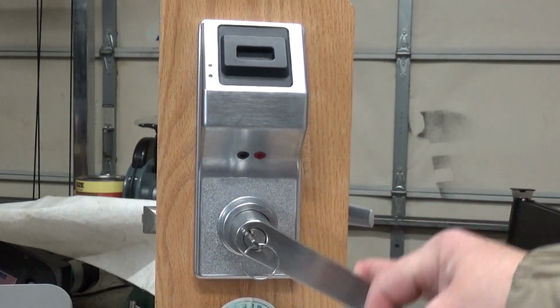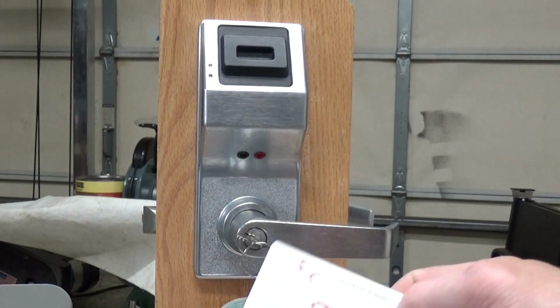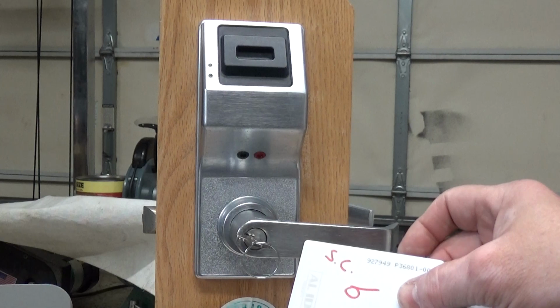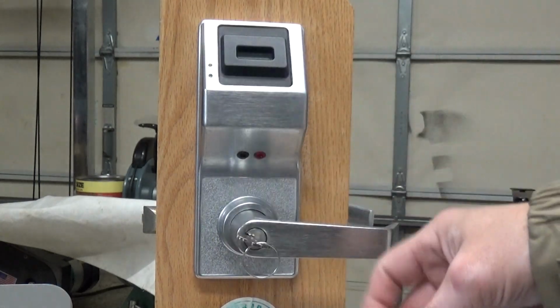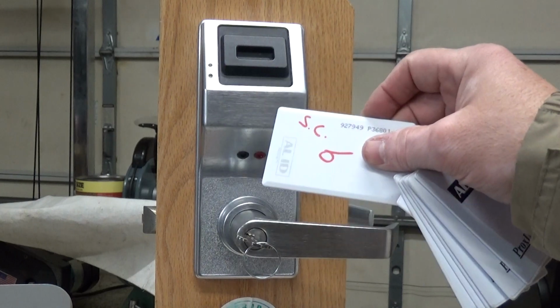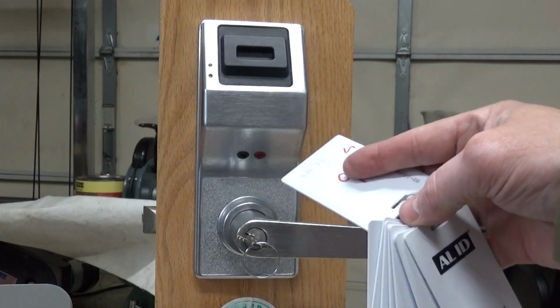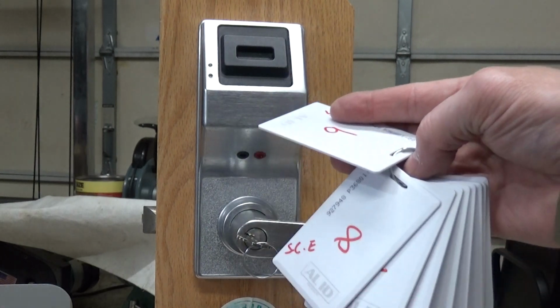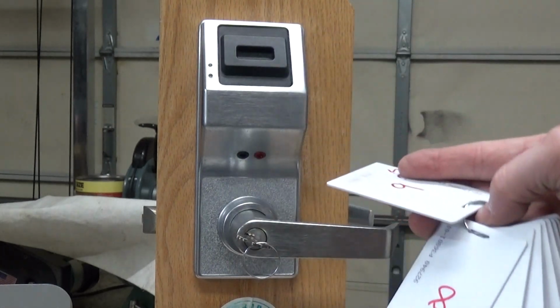Hopefully it doesn't work anymore. Well, that guy still has that card, so is he going to be able to get back in tomorrow when I'm not here? No. Access denied because he's used it one time. It's done until you recock it with your other key, which is a number 8 key in the system from the factory. It won't do anything.